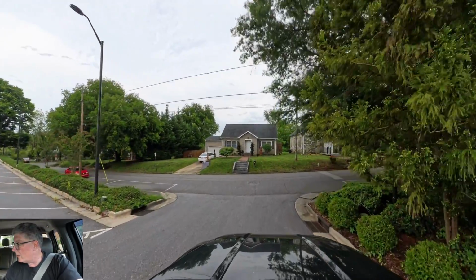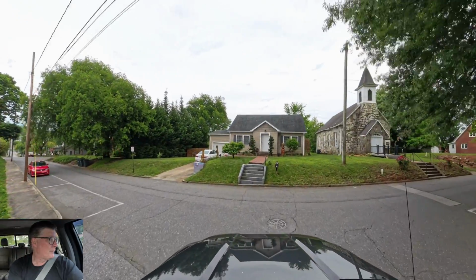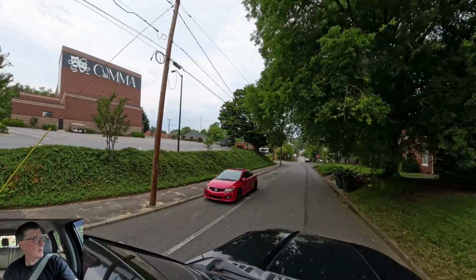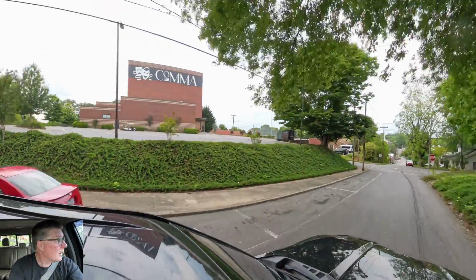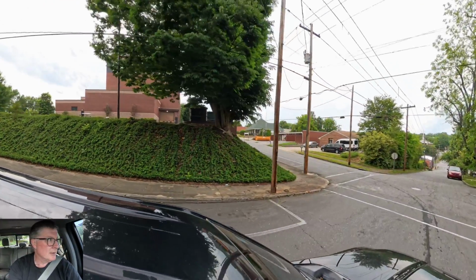That's one of the things I do at the hospital. I'm the web guy and I'm the video guy, and I shoot all of our professional photography. So I'm a photographer, videographer, and web developer. Here's the other side of comma. And I'm going to turn left here on King Street.